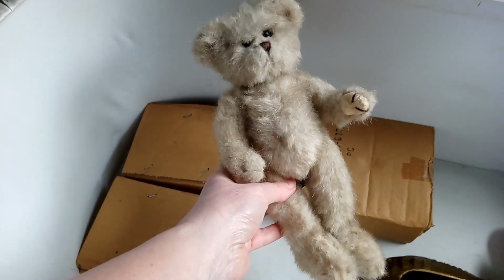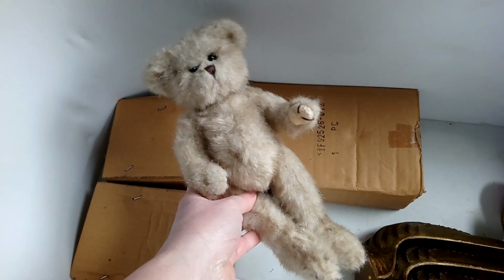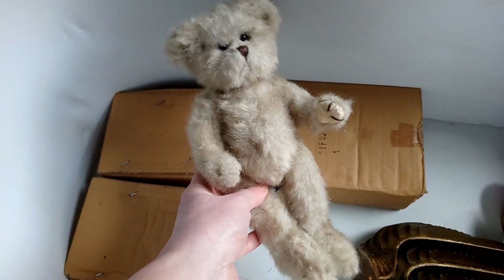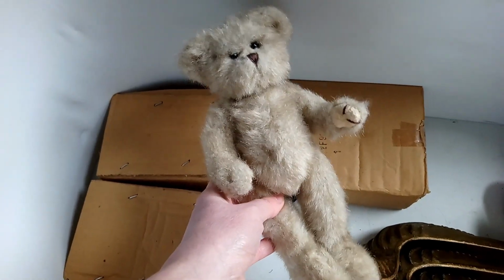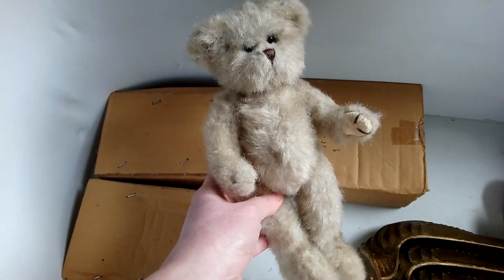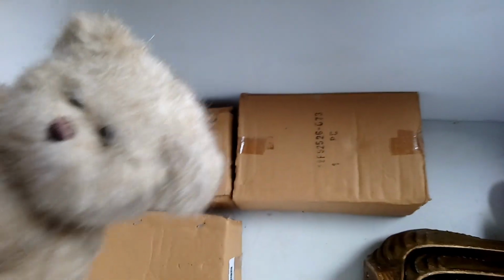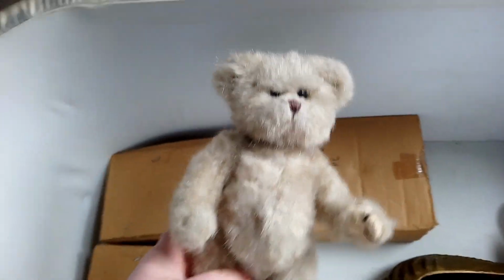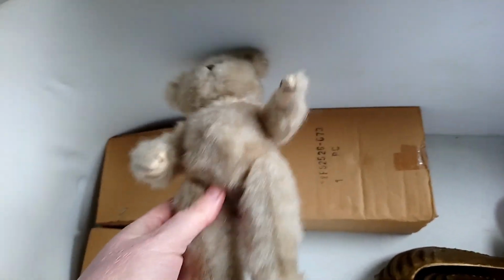This bear. I'm not a stuffed toy person, but I was in a charity shop and I was friendly with the lady who worked there on certain days, and she was so cute. She was like this little bear. Anyway, we were chatting and what have you, and I was looking at something, and then she just kind of gently tapped me on the arm with its paw. Well, obviously that's all it took. So I had to buy it.